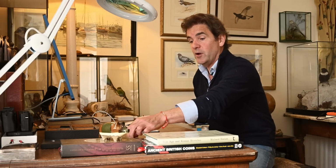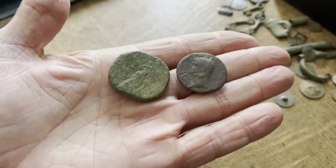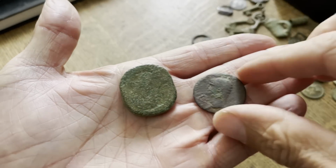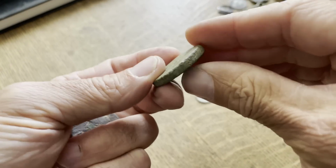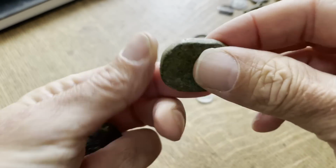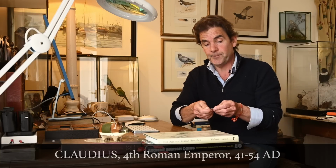It's a Dupondius, a half a sestertius. I've got a nice proper chunky one here, just to compare the two. And it probably is, I don't know, in complete weight-wise, it's half a sestertius, but it's a lot smaller and often more delicate. And it's of Claudius, so it's mid-1st century AD, I think sort of circa 50 to 60, 70 or thereabouts.